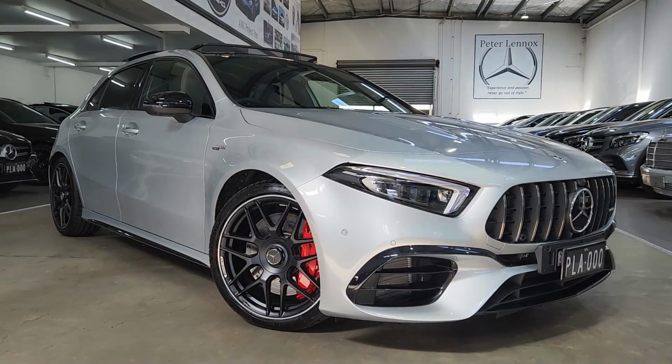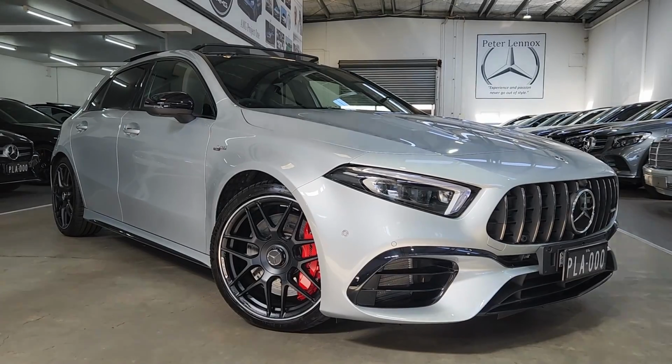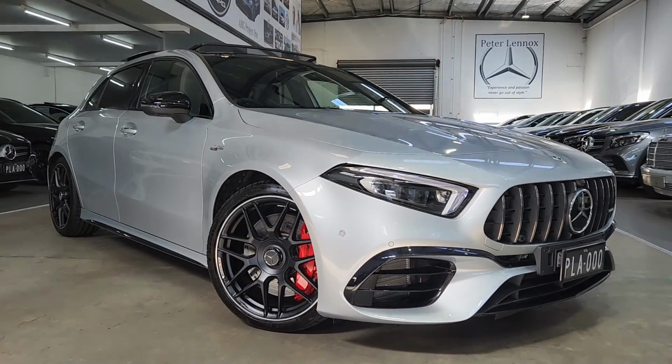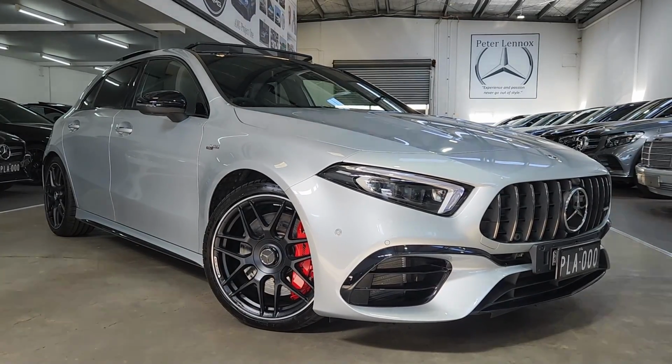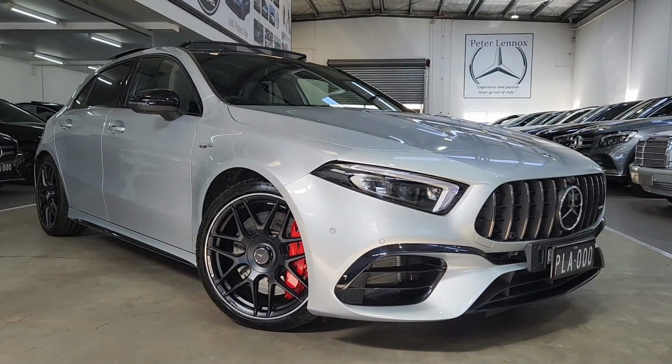So what is this car? It's a 2020 AMG A45S, the W177 model. It comes with the balance of the new car warranty, finished in iridium silver. The interior is to die for, titanium grey pearl leather interior, two-tone with black, and aluminium dash trimming. So very, very nice, very sporty and modern.